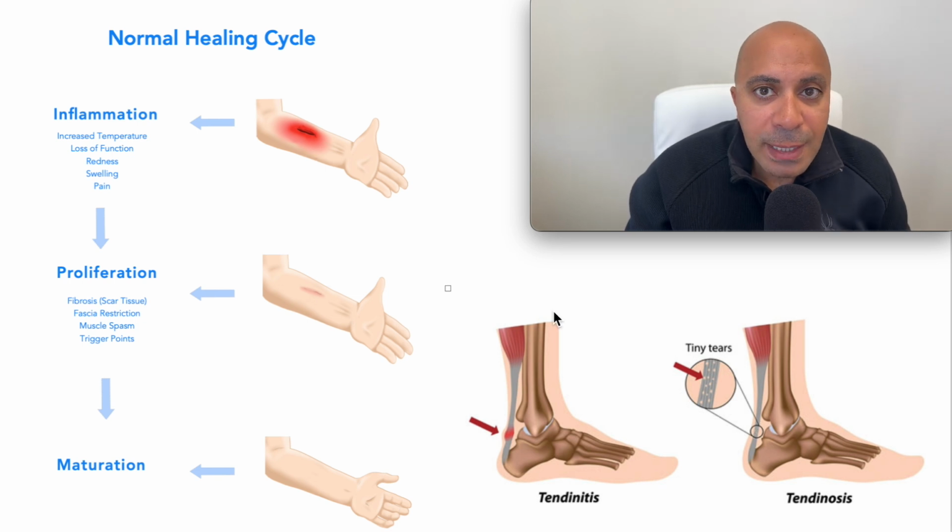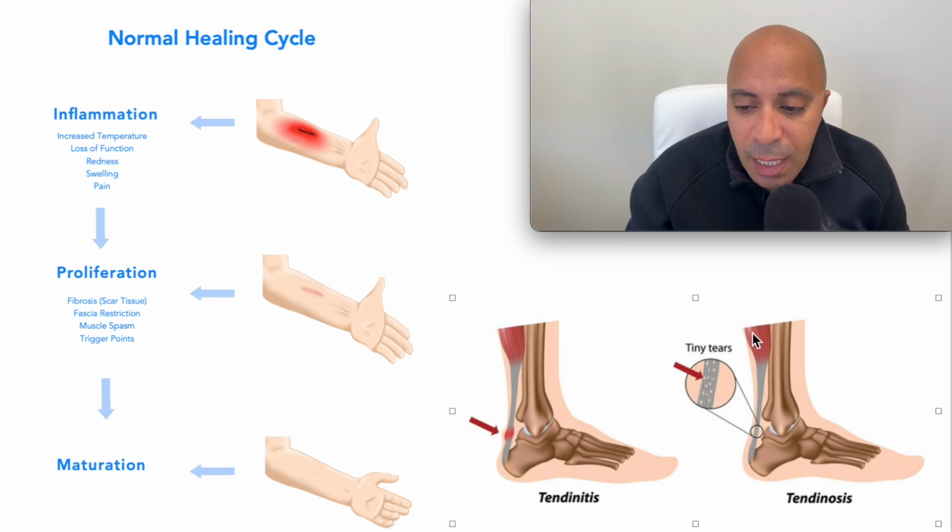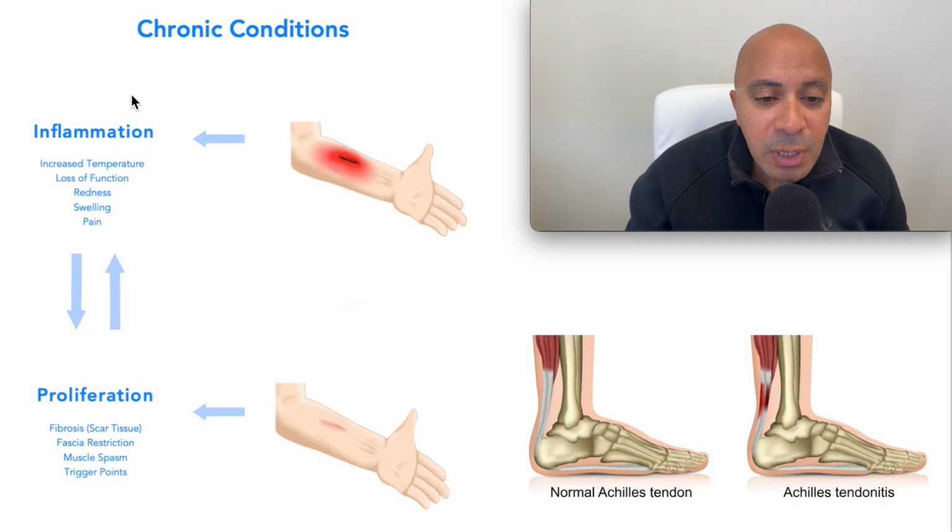So when we look at Achilles tendonitis, by definition, anything ending with itis is inflammation. So it's inflammation of the tendon of your Achilles, and that usually occurs from a micro tear or tear in the Achilles tendon and a lot of tightness in the calf. With the micro tear, your body has to build the glue to repair those tears, which is actually the fibrotic tissue or the scar tissue. And when you start to have excessive fibrotic tissue, it causes more tightness in the calf muscle and more pressure on the calcaneus bone and the fibula and the tibia around this area, and you start to have more symptoms from the Achilles tendonitis. With a chronic condition, usually the body goes back and forth between the inflammation and proliferation stages, and as you see in this image, there is more thickness in the Achilles tendon in the back of your heel.